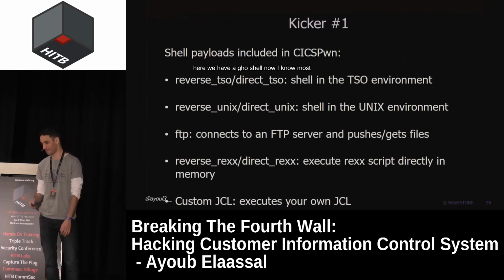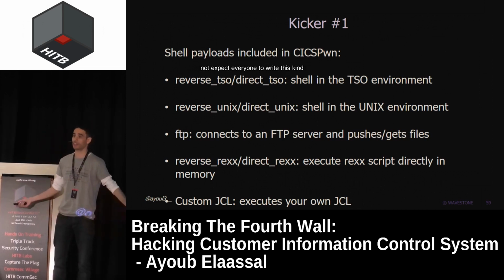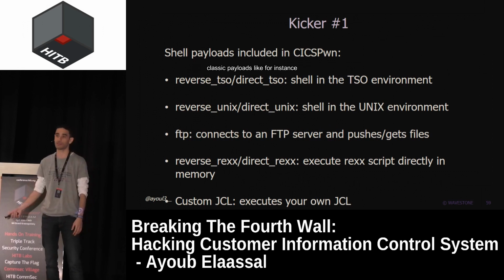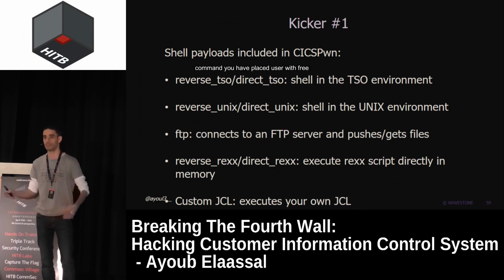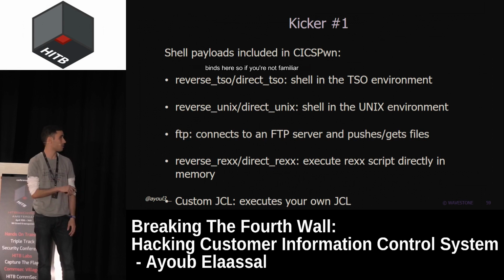Now, I know most of you are not familiar with GCL, so I do not expect everyone to write this kind of code. So I just included some classic payloads. Like, for instance, reverse TSO will open you a TSO shell. You can write commands. The syntax of TSO is quite basic. You have netstat command, you have ping command, you have list user. It's pretty documented. There's reverse TSO, bind TSO.